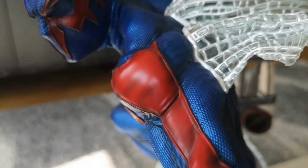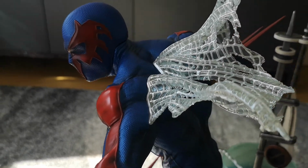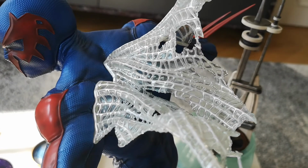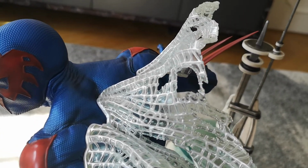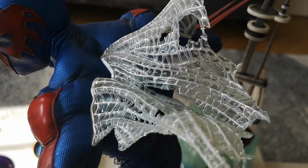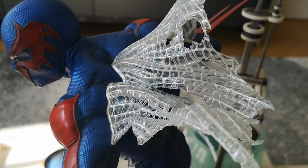And then he's got this spider webbing here in his back, upper back, which looks pretty cool as well. I like the structure of it. This is of course a plastic material. It's kind of a white and a little bit of a green color in it.